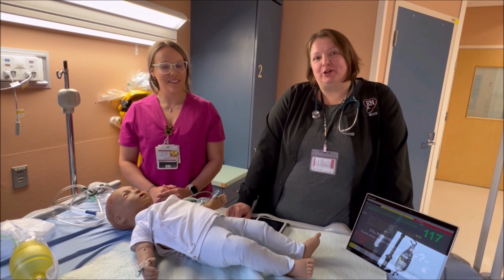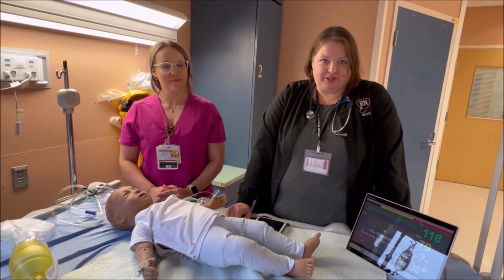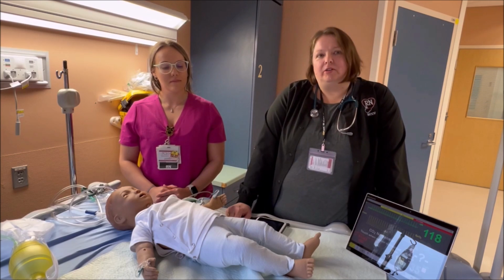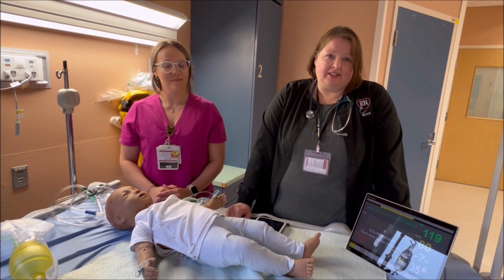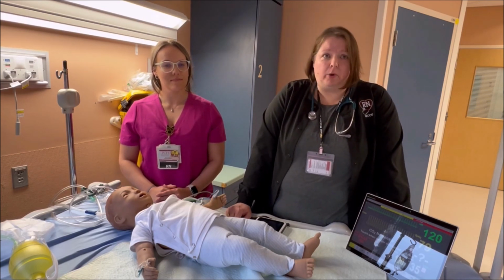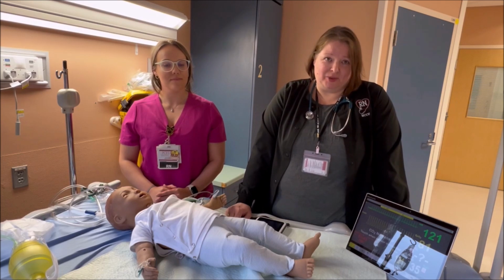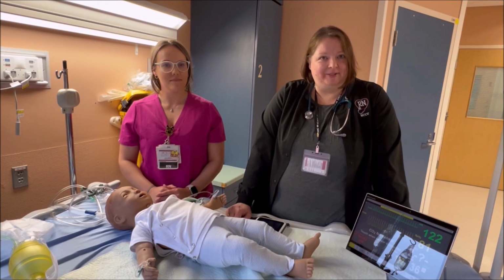Another simulator we're hoping to see in the near future is a pregnant mother simulator, where labor and birth is simulated, as well as some of the emergency events that can happen along with that. We want to make sure that our team is very well prepared for those types of scenarios so that the mothers and the babies can get the very best care when they need it.